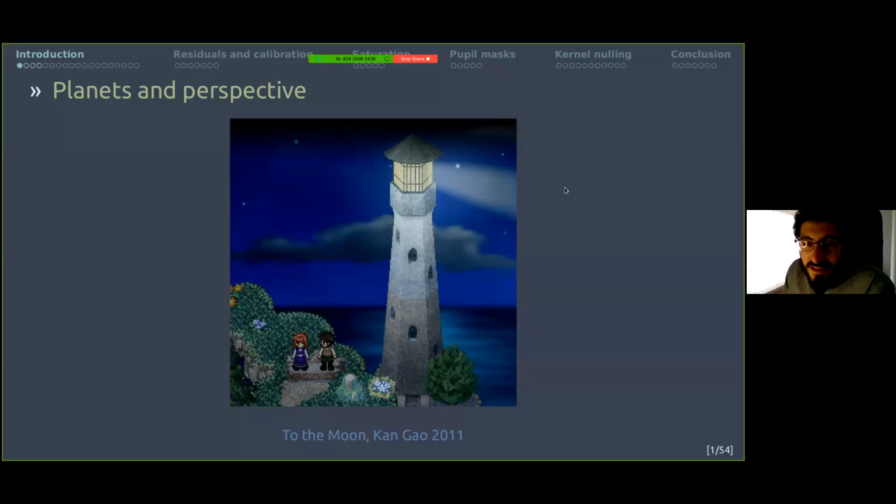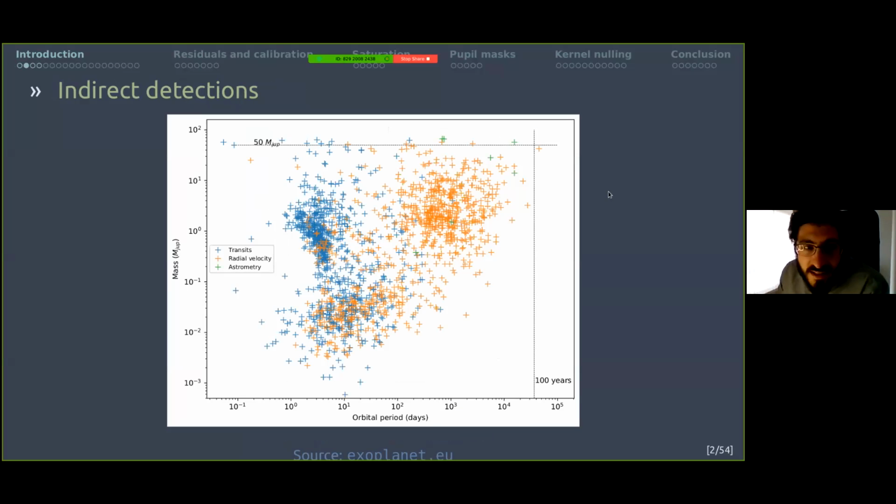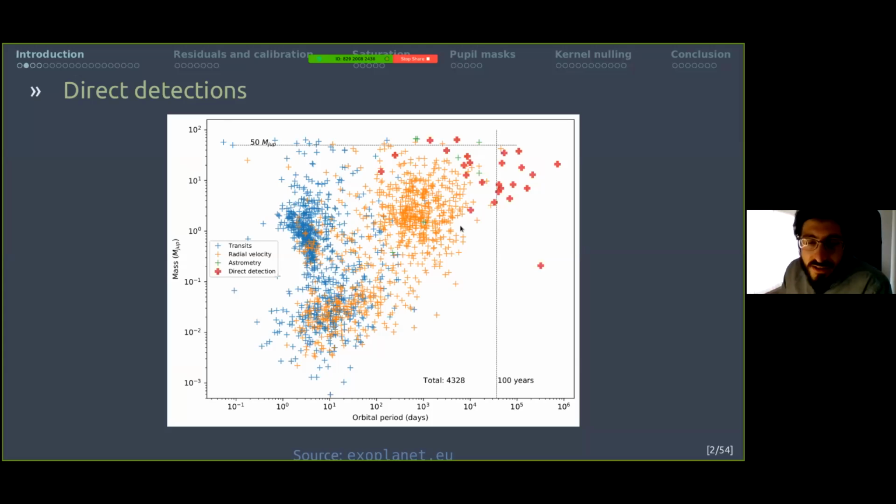But the truth is, it's a combination of two factors. The first one is the contrast. You have usually at least 10 to the 4 to maybe 10 to the 9 contrast between the star and the planets, and also the very small angular separation between the two. So that's why most of the planets so far have been detected through indirect methods like transit and radial velocity. But we do have a few direct detections that we've done recently.